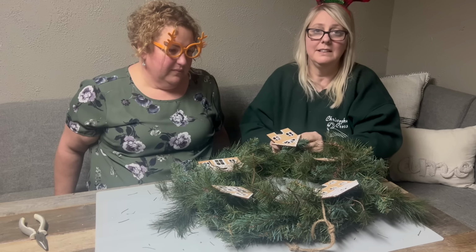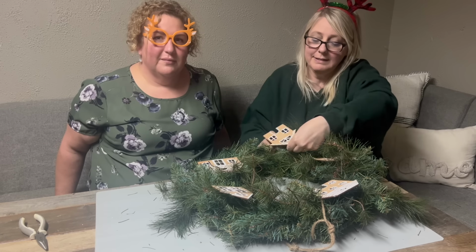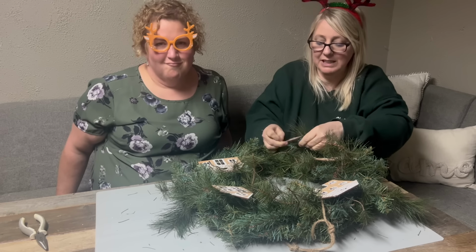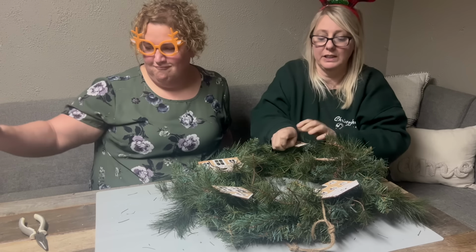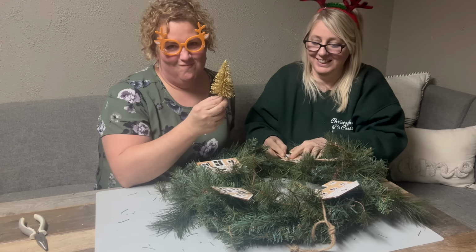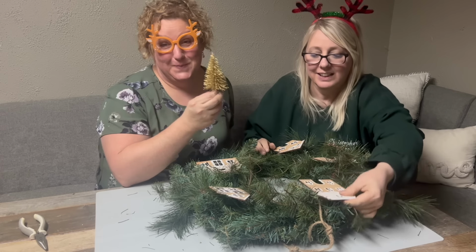And after we get these wired in, we got a little surprise. We are going to add in some bristle trees that my mom gave me. They're gold, and I think they're going to be perfect on here. Look at them. How cute are those guys?